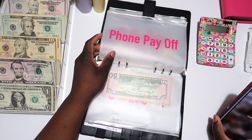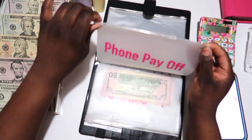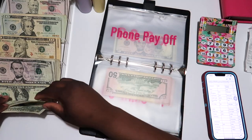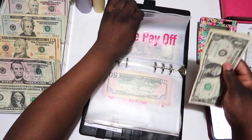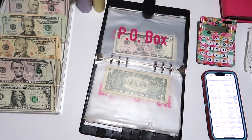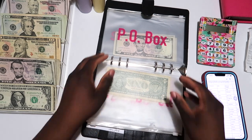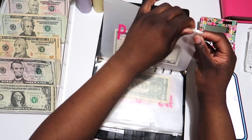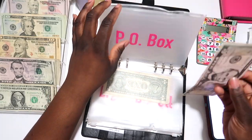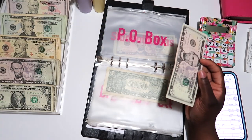Ooh, my phone locked. All right, so next is phone payoff. This also goes towards my phone bill, but I have this just in case, as a buffer to fall back on, if I'm $2 short on my bill, because I am still paying for the phone and it's included in my bill, so I might as well make an envelope for that. I don't stuff it all the time, but when I do, I stuff a little $2, $1 won't hurt, because it did help me on my previous bill.